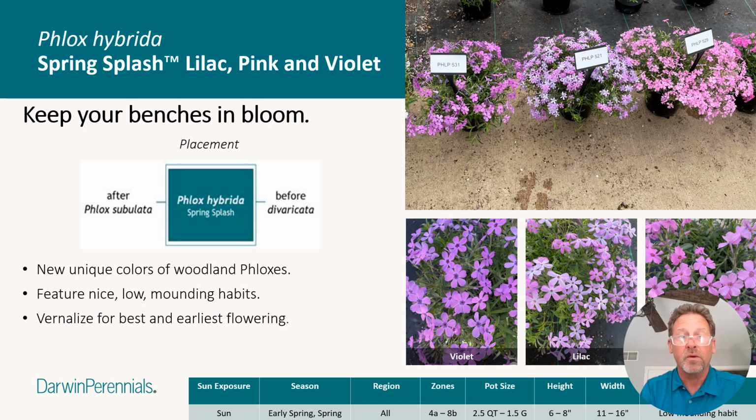And then we are working on quite a few more phlox for our program over the next couple of years that will give you phlox from spring all the way through fall. Lots of different colors, lots of different forms. So look forward to those new series coming out in the next couple of years.